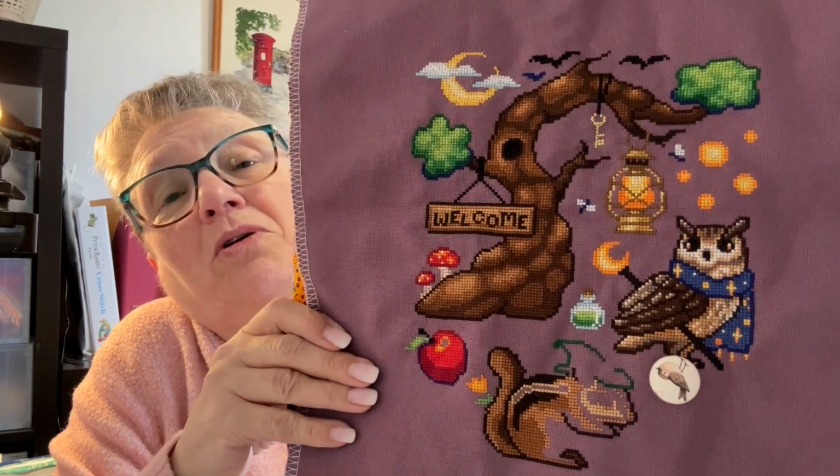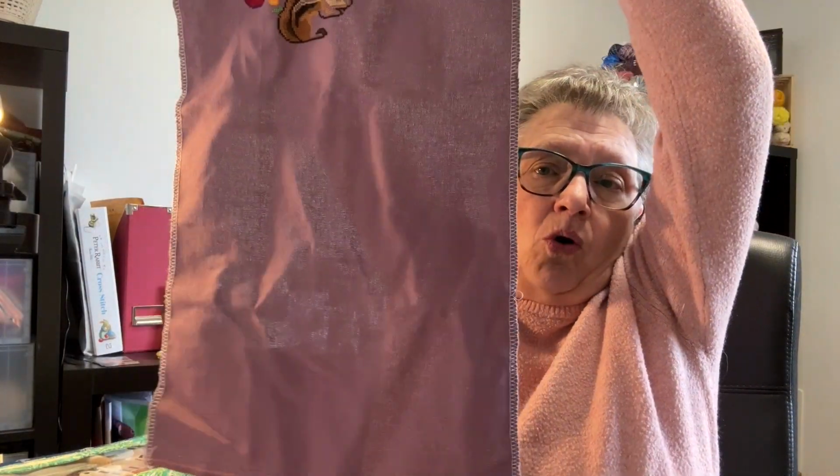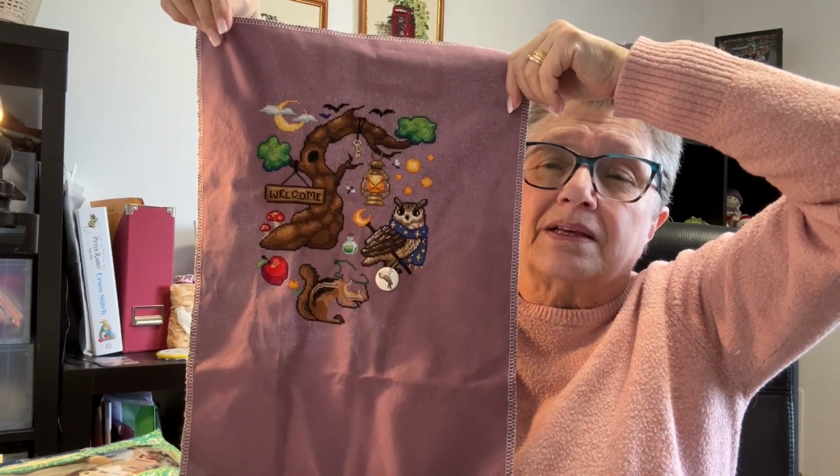I've already picked a spot where this is going to go in my hallway. And I am quite happy. It's a very long piece because this is how long the fabric is. So these animals go all the way down. So as you can see, I'm not even halfway. But again, I don't care.